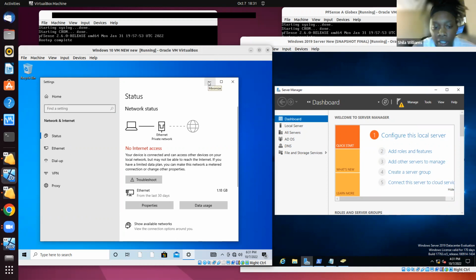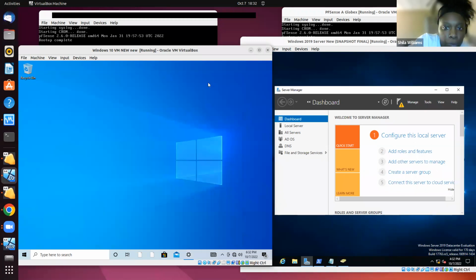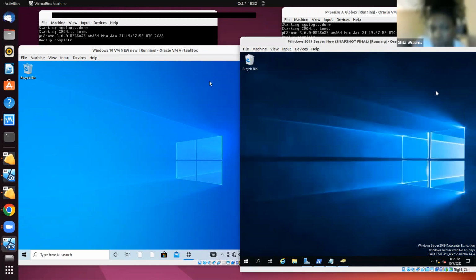So like we mentioned earlier, I'm going to do a site-to-site VPN. That's a virtual private network. We mentioned earlier that the sales department needs a Windows 10 virtual machine. So that's what we have right here. It's the same computer the sales department will be using. And I'm going to connect it to a GlobeX server. It's going to allow both of these computers to share files between each other behind a private network. So it limits hackers.